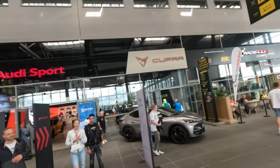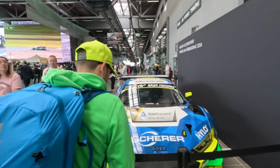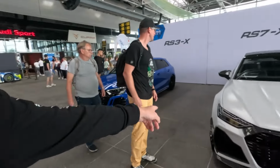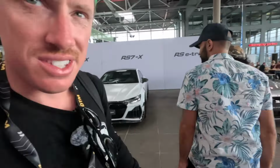I'm going to assume a lot of these pop-up things down here are only here on the weekend because of the race. So behind us here we've got the winner of the Nürburgring 24-hour for this year. So we've got some pretty cool cars, the RS3X, the RS7X and the RS e-tron. And then we've got this thing, which is the XGT. And then we got some F1 merch, kind of our usual sort of stuff in here.